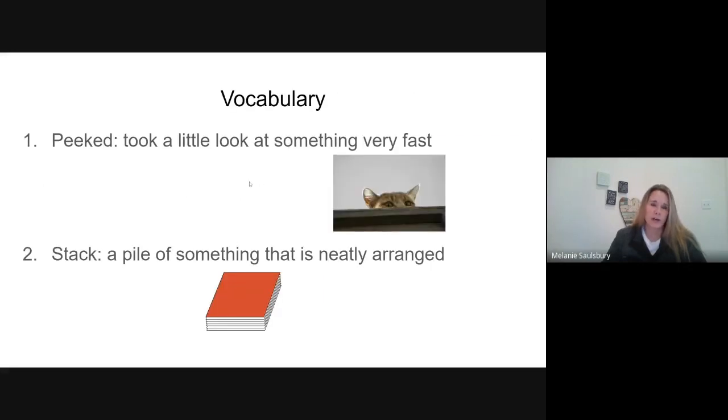Before we start reading, though, I'd like to review 2 vocabulary words. Peeked means when you took a little look at something very fast. You might say, I peeked behind the door to see if my friend was hiding there. Our second vocabulary word is stack. A stack is a pile of something that is neatly arranged. You might say, I put the dishes in a stack so that they wouldn't break.